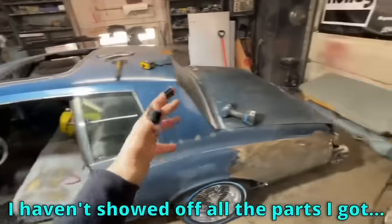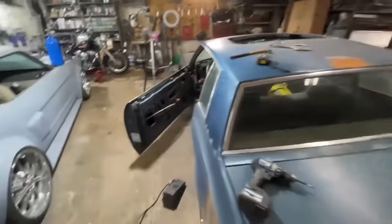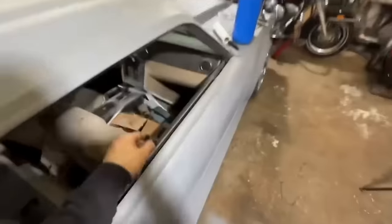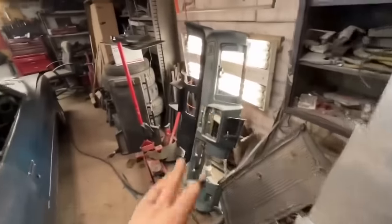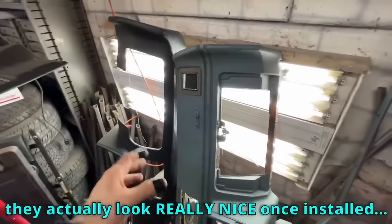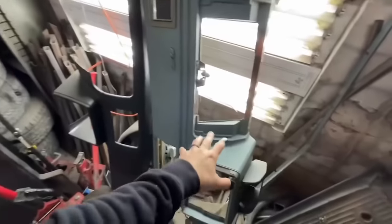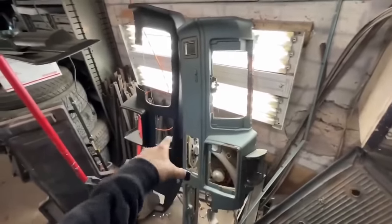I haven't showed off all the parts I've got, but I ordered plastic pieces that were broken on the inside. They have finally showed up, which is awesome. Also, I got a dash cover. I thought that was a full dash when I ordered it and then realized it wasn't. I wasn't happy about it at first, but I looked at a bunch of videos with people putting the covers on. They actually look really nice when they're on there. The reason you need a full dash usually is because your dash is just ruined. Mine is shitty, but it's actually all together, so that cover should work out perfect.